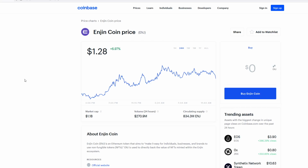Look at the Enjin coin. $1.28 right now, a 6.97% increase in the last 24 hours altogether. We actually saw Enjin around $1.19 at the beginning of the 24-hour period. Now at $1.28. Continuing to look very, very good. We actually saw it pushing all the way up to about $1.38, and now we've kind of seen it come back about 10 cents since then.